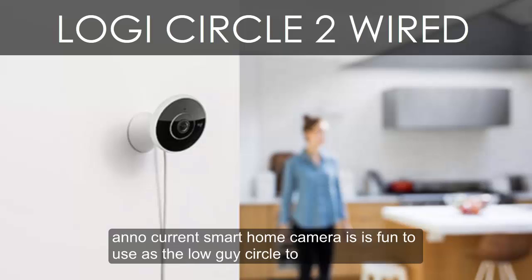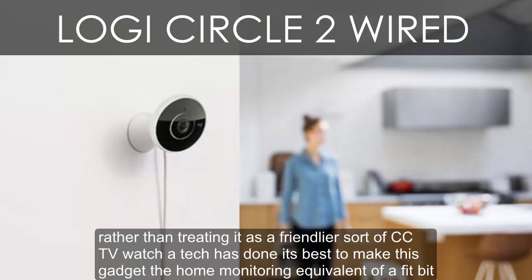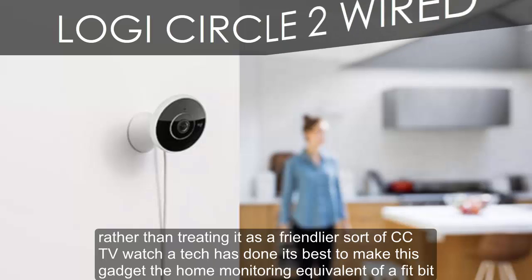Logi Circle 2 wired. No current smart home camera is as fun to use as the Logi Circle 2. Rather than treating it as a friendlier sort of CCTV, Logitech has done its best to make this gadget the home monitoring equivalent of a Fitbit.